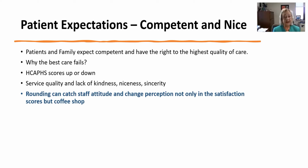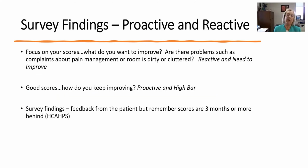And service quality, lack of kindness, niceness, sincerity is really what we're getting at. And rounding can catch staff attitude and change perception, not only in satisfaction scores, but in the coffee shop. So you want that genuine expression of caring and being proactive. So let's talk about survey findings and being proactive and reactive and focusing on scores. What do you want to improve? Are there problems such as complaints about pain management? Is the room dirty or cluttered? And you want to be reactive and need to improve.